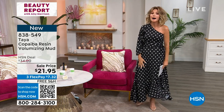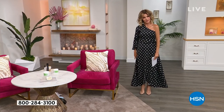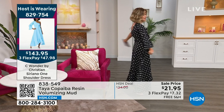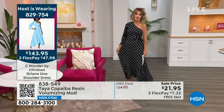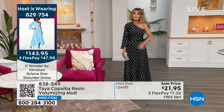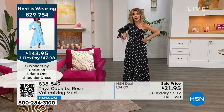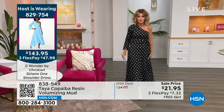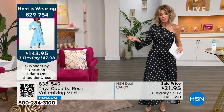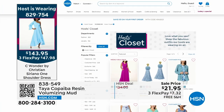A lot of you are asking me about my outfit. It's outfit of the day. That's right, this happens to be from the one and only Christian Siriano. It comes in three different colors. I love polka dots. I think it's fantastic. It's classic. I love the one arm. It does zip up in the back. It has a little self-tie, so I wrapped it around twice and tied it. So cute. It's $47.98 a month on your credit card. Anyway, if you're wondering what I'm wearing, you can go ahead and check out host closets as to what we're all wearing when we are hosting shows.